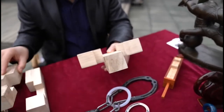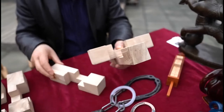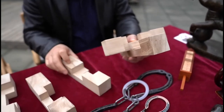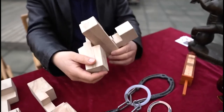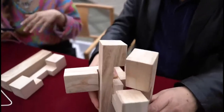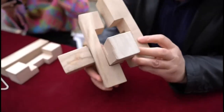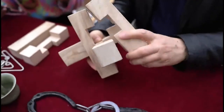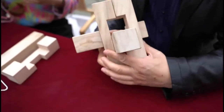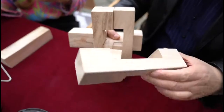I think this ancient toy definitely shows the ancient Chinese wisdom. So many ancient Chinese structures make use of the mortise and tenon joint structure. You can see how they tried to pass the boring time in ancient China. And this is definitely also a way for entertainment.